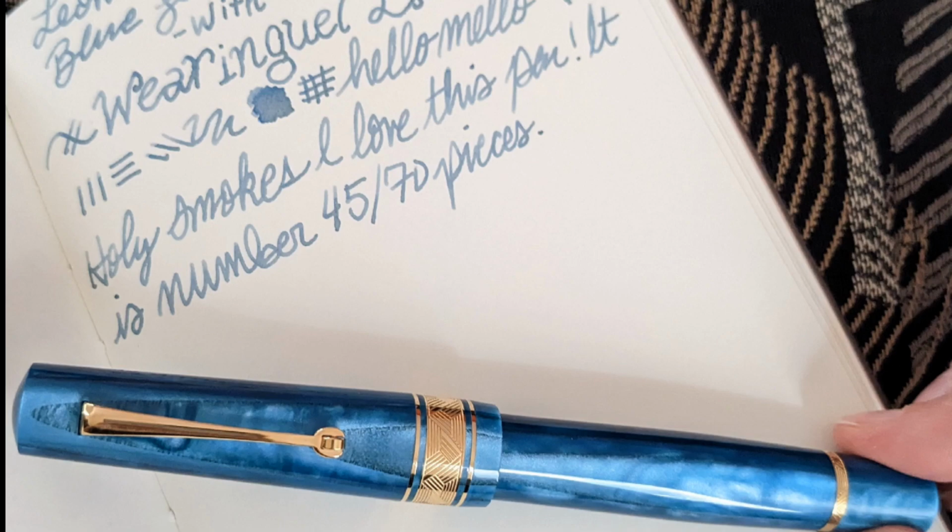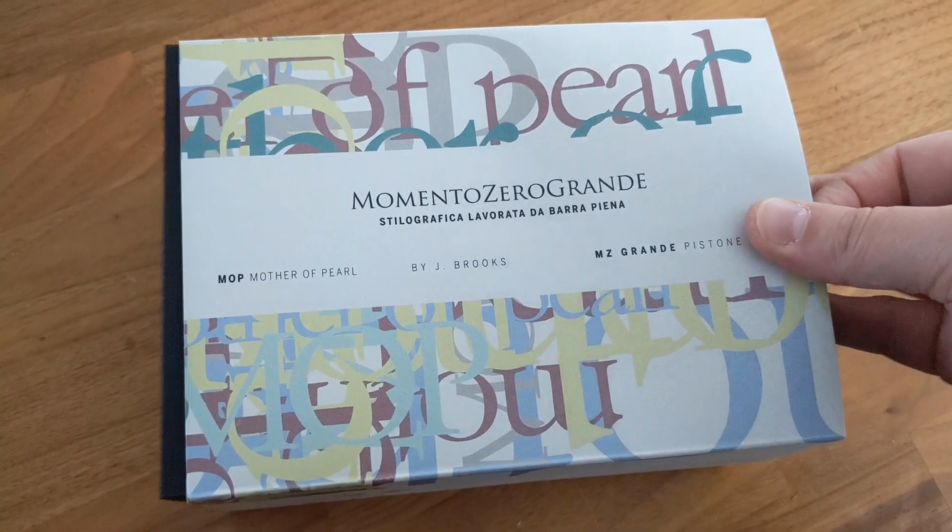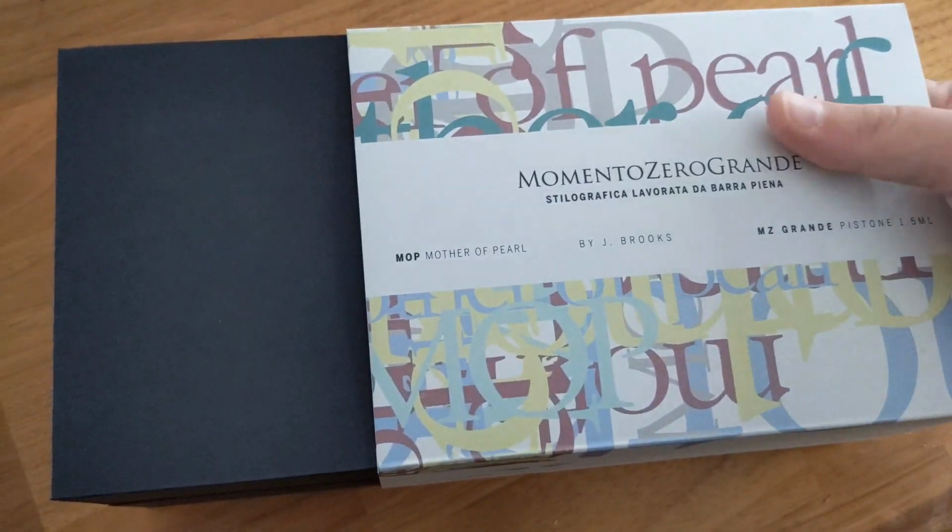And I just love how it writes. And I do have number 45 out of 70. It is a very, very fancy pen. And I've been watching it and obsessing over it. And because work has been going so well, I was finally able to get these pens that I've been just drooling over. And this is, I believe, the last one I'm going to be sharing with you.